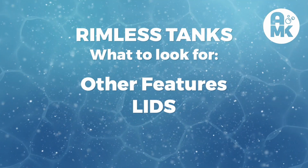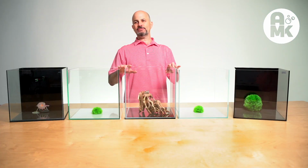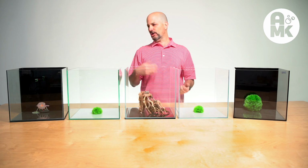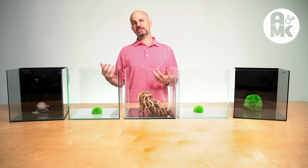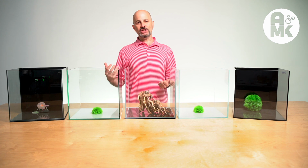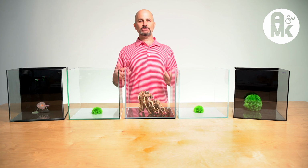One of the last things you need to consider when you're buying a rimless tank, after you're certain you're getting a quality tank, is the lids. Some fish just aren't conducive to tanks like this. Aquascapes look great, but some tanks need lids. If you've got that Oscar fish that jumps, you're going to need a lid.